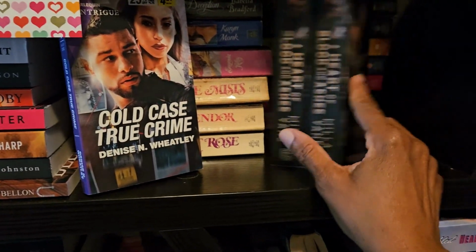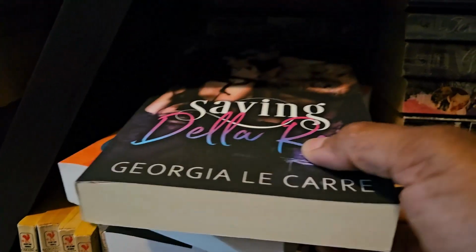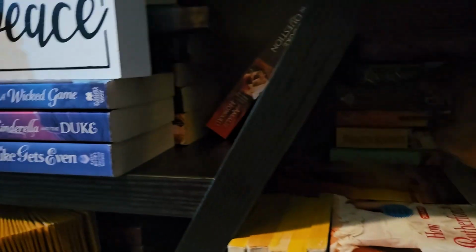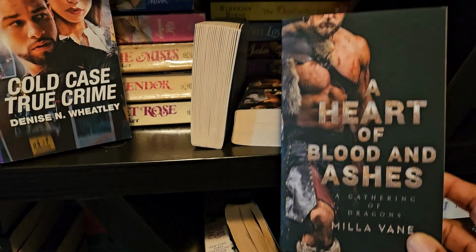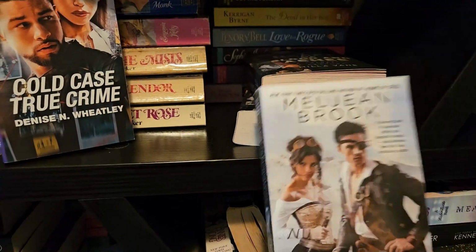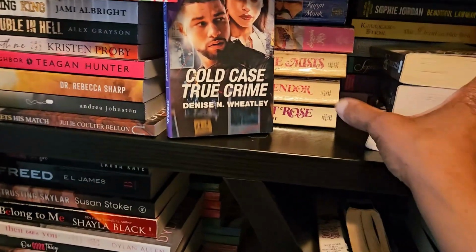Oh, here's the book I was trying to find. Millie Vane is also, what did I say her name was? Where she was at down here? Where is it? If I can find it. I should have left it out. Here it is. Yep. Mel Jean Brooks and Millie Vane are the same person. So she's writing as Millie Vane when she's writing these fantasies. But you could say this is almost a fantasy too. Mel Jean Brooks. So they're the same person. I'm going to leave that up there with that.